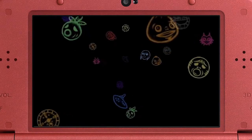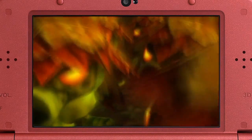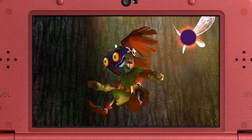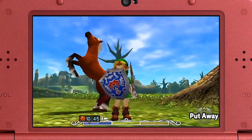So I've noticed a few other tweaks too. Like in Clocktown, they've actually moved a few things around. Some of the Bomber notebook kids, or some of the Bombers, I guess, whatever those kids are called, are in different locations now, or a few of them are. They're not all in the same place as before, if I remember correctly.